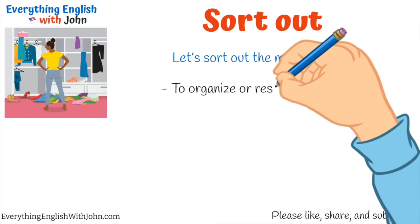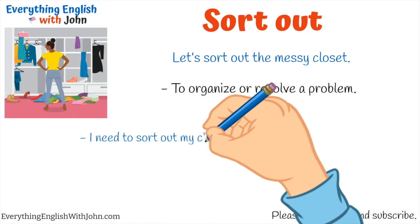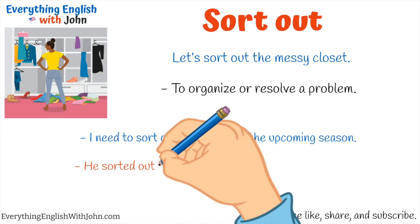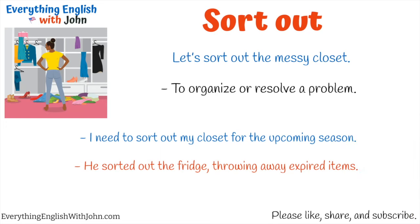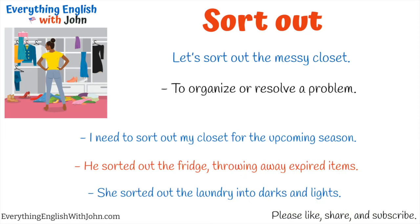To organize or resolve a problem. I need to sort out my closet for the upcoming season. He sorted out the fridge, throwing away expired items. She sorted out the laundry into darks and lights.